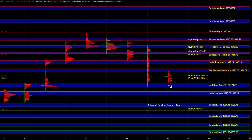So heading into the open, we'll keep an eye on yesterday's low at the bull bear zone, and understand that buyers can step in right here. But even if we get a break of this, initial support is really the last straw as far as the buyers are concerned. It's the low of the move, and a previous high volume node in the previous balance, the starting point of the big upside move.